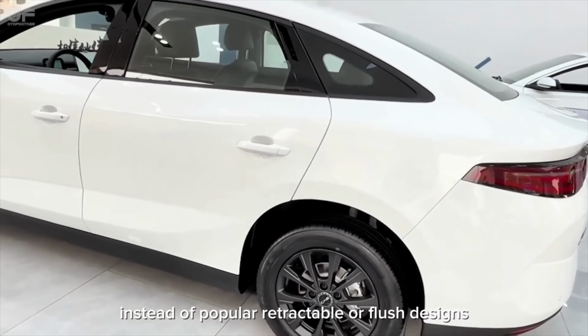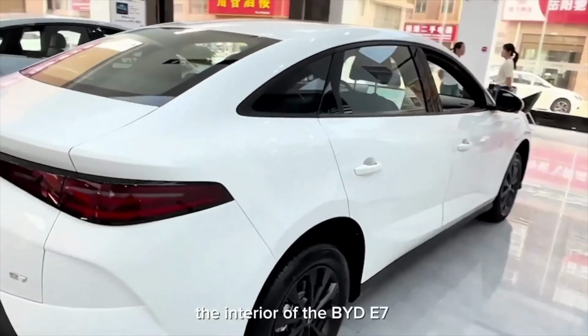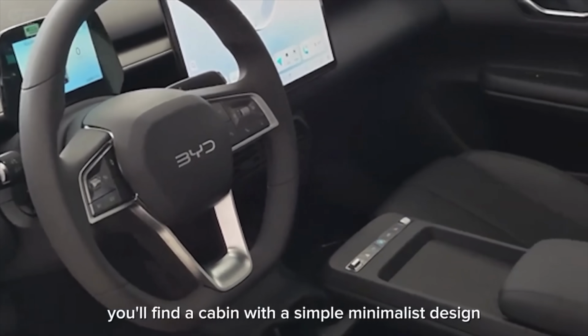So what makes this one interesting is the mix of range, practicality, and affordability. It doesn't try to be flashy at all. For example, the door handles are roughly the same as a Volkswagen from 2010. Just a normal pull handle, nothing fancy. It just works. No rotating screen. And I think that's exactly why this car matters so much. So let's jump into it.